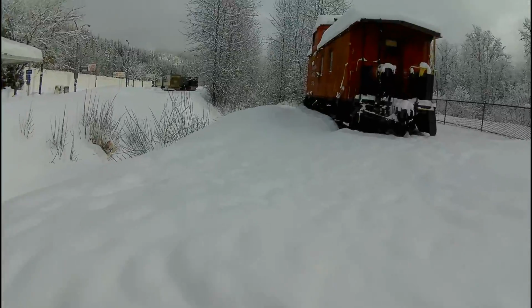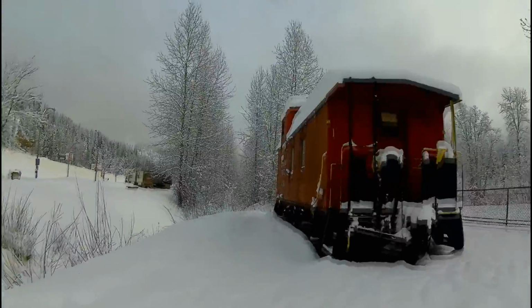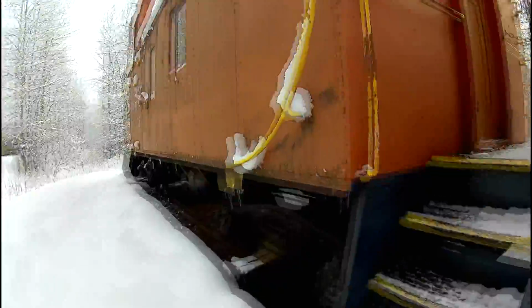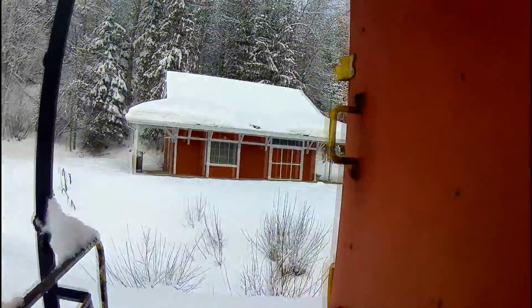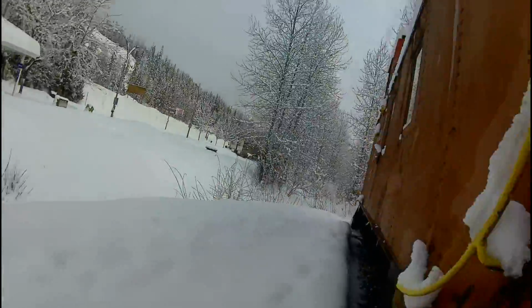This looks deep. I know one time one was able to get into this thing, so it was never locked. And move now. Oh, very cool. This is an old caboose.